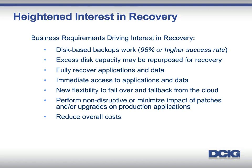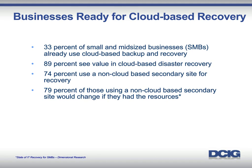And then you start looking beyond just doing local or remote recoveries, but actually doing recovery in the cloud. In some recent surveys, small and mid-sized businesses, let's say 500 people or less, or maybe less than 20 terabytes of data, are already using cloud-based backup and recovery in the sense that they're already using a public cloud storage provider as a target for their backups. They see the value in this, even if they're not using it right now.